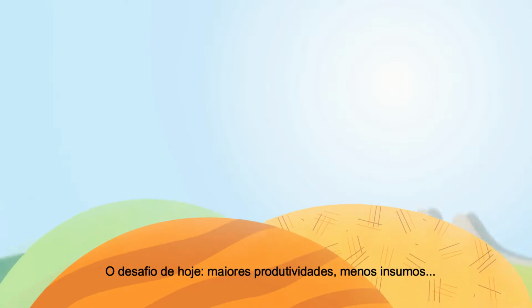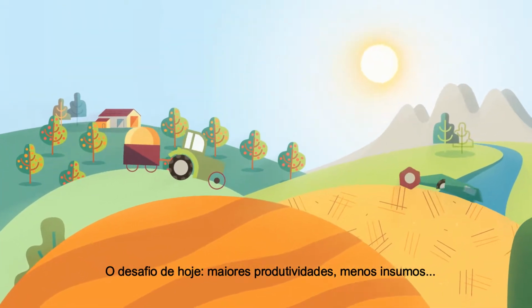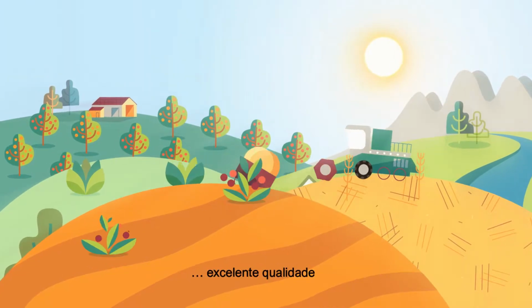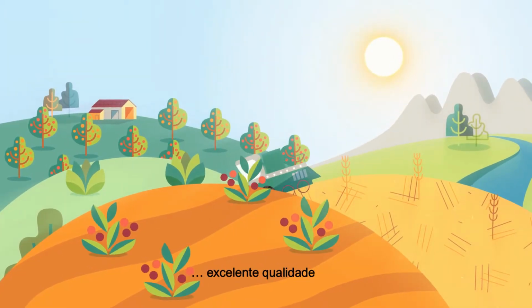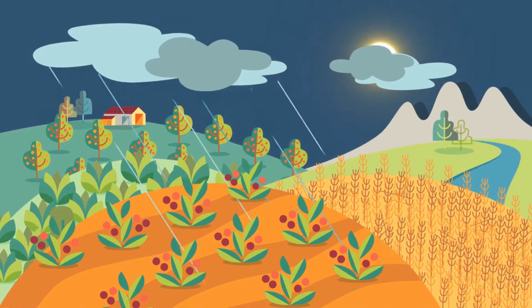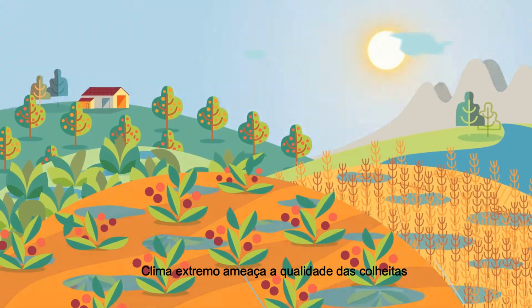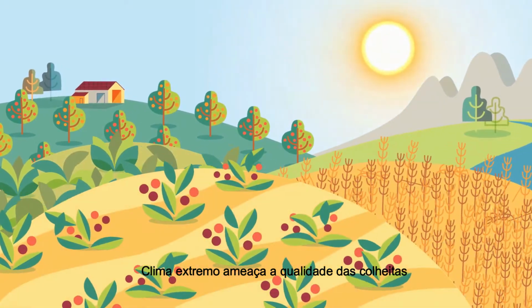The new challenge of modern agriculture. Higher yield from the same amount of land with lower input. Plants must be stimulated to produce more with the same quality level. Yield and quality of harvests are put at risk by extreme climatic situations and the growing nutritional requirements of crops.